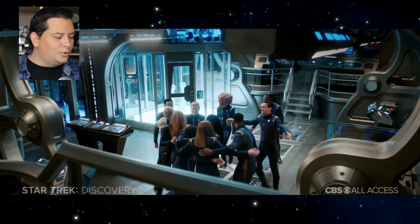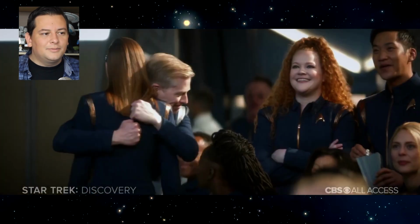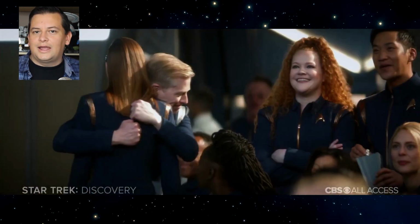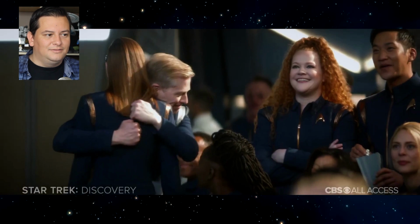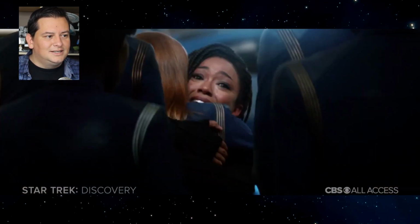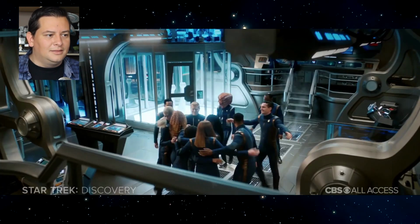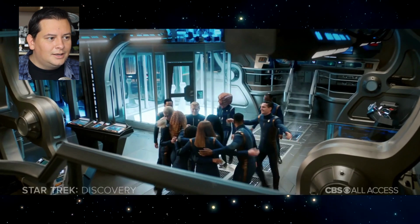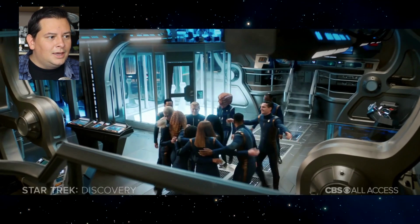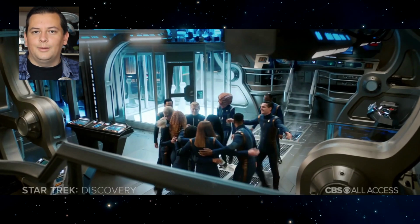Then we get the crew embracing in the spore drive section. I don't know if this is a reunion of some kind or if this is after a triumphant win of some kind. They've done something. But I see Bryce, I see Stamets, Tilly, the Osnullus, as they call him, the big-headed guy. I think I see Bryce there. Detmer maybe, but yeah, it looks like they're all coming together in a moment of triumph or happiness here.